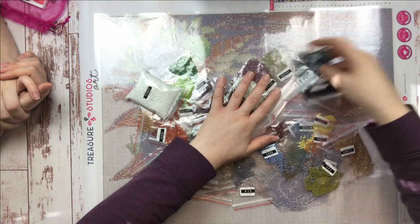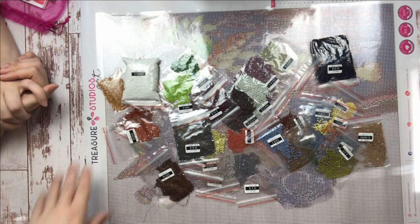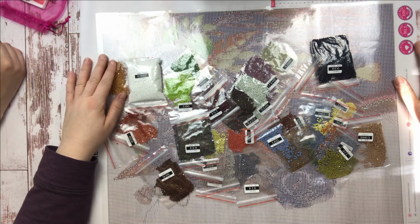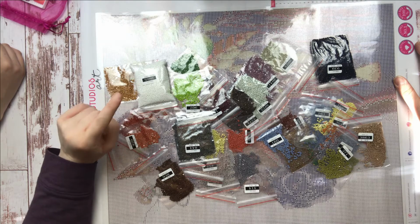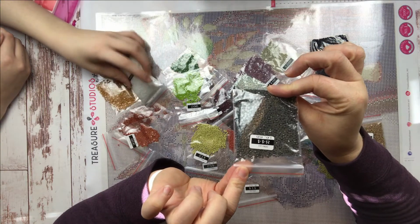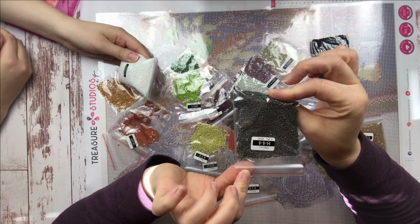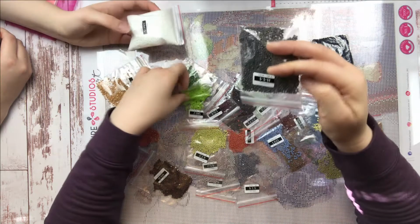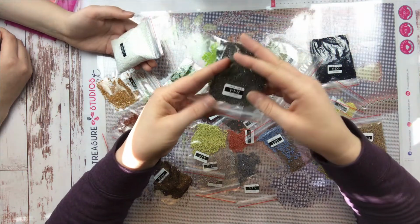Like I said, we only have 29 colors in this one, but we have quite a lot of brown and quite a lot of white. You guys know how I feel about white if you've been around a while. But this company gets big bonus points for pre-packing drills so that you can work out of baggies if you want. You don't have to kit things up in containers. I really like that. And these have clearly been weighed, so to me that is a much more accurate way of providing drills. I really, really like that.